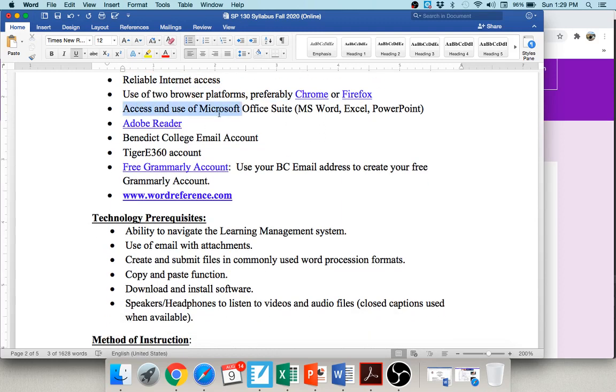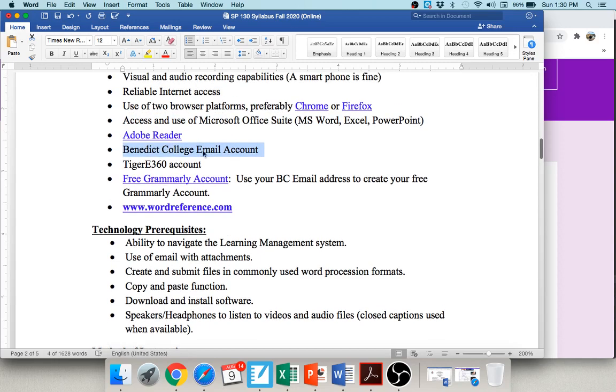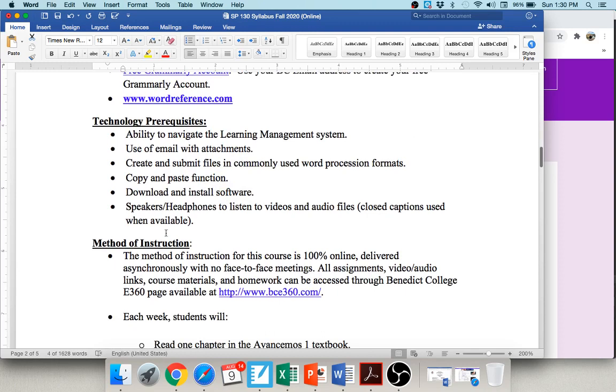You want to have the ability to access all those Microsoft Word programs, Word, PowerPoint, Excel, so on and so forth. Access to your Benedict College email, and to Adobe for downloading those PDFs.